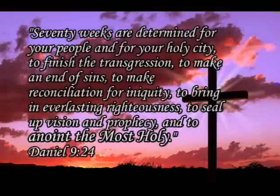In the Old Testament, it mentions a special anointing on the Ark of the Covenant. 70 weeks are determined for your people and your holy city to finish the transgression, to make an end of sins, to make reconciliation for iniquity, to bring in everlasting righteousness, to seal up vision and prophecy, and to anoint the Most Holy.